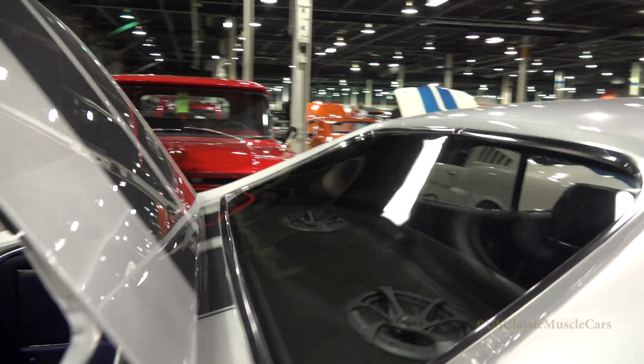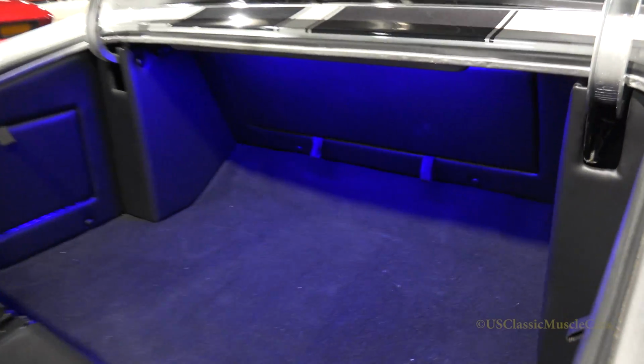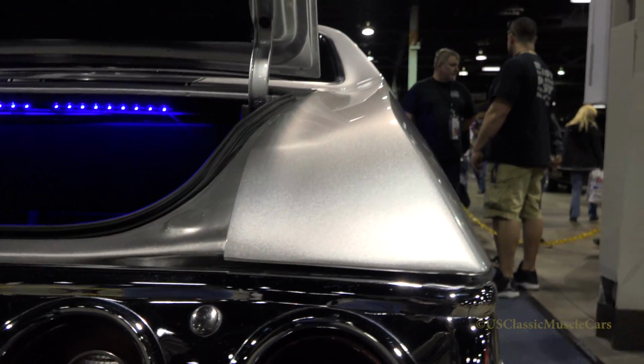And then the trunk has been all boxed in and done up to not show the inner sides of the car. It has little cubby holes where you can put your cleaning supplies or your chairs for going to car shows. Oh, nice. Everything is tip-top, stored out of sight. Nice.